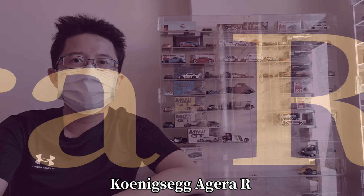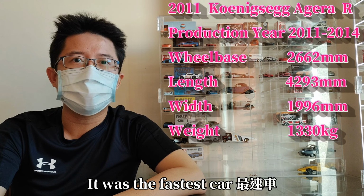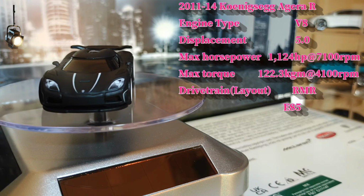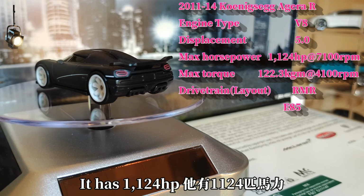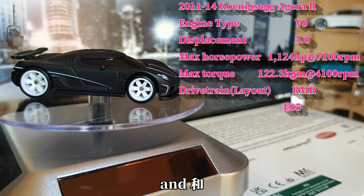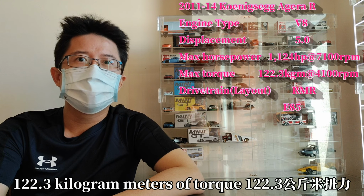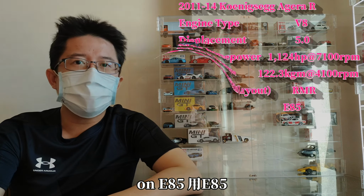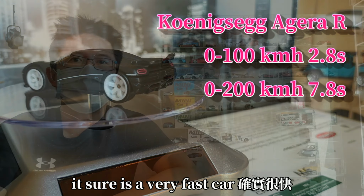Koenigsegg Agera R, the king of acceleration. Back then, it was the fastest car. With a 5-liter twin-charged V8, it has 1,124 horsepower at 7,100 revs and 122.3 kilogram meters of torque at 4,100 revs on E85. It is sure a very fast car.